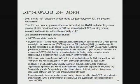Now, here's a more recent study, which is gene-wide association of type 2 diabetes. It's not quite gene-wide because they didn't study every locus, but they studied 100 loci that have been associated with type 2 diabetes in previous studies. So of course, if you're not the first person doing this kind of work, you can rely on the literature where other people have already come up with some interesting ideas. So they wound up selecting 94 type 2 diabetes associated variants.